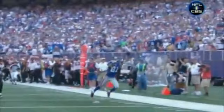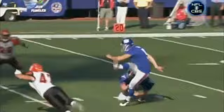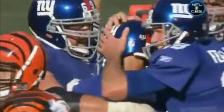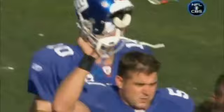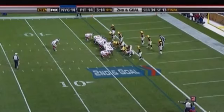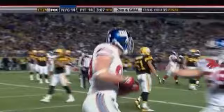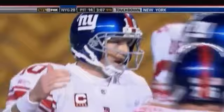Pressure. He can't step into it at all. He's got pressure in his face. I can't talk about the quality of that delivery by Eli Manning under that kind of pressure. Second down and goal, and there is Manning with a pass, touchdown to Kevin Boss. The Giants finally score in the red zone and take the lead with 3:07 remaining in the fourth.